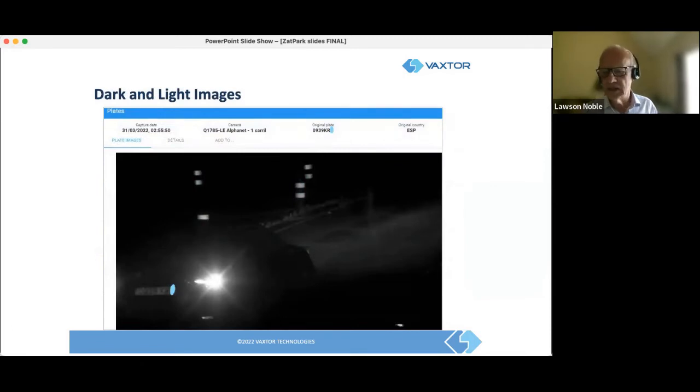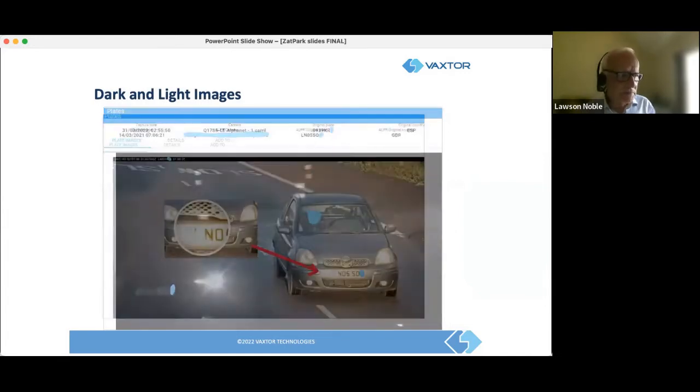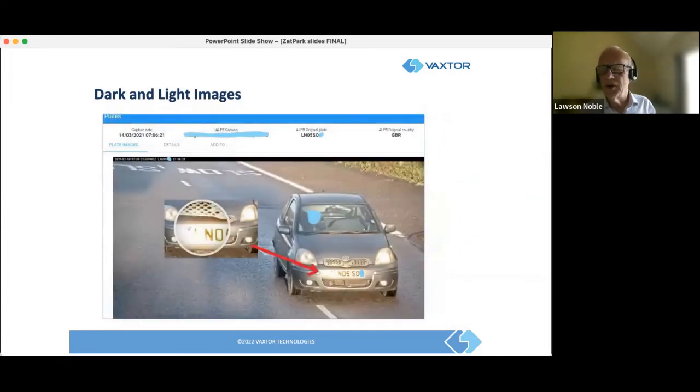Okay, so next, the dark and light. You can't always control what you're going to see. This is a misty night in Spain, actually. Horrific image. And again, the software can see black where you can't.